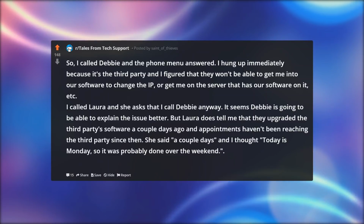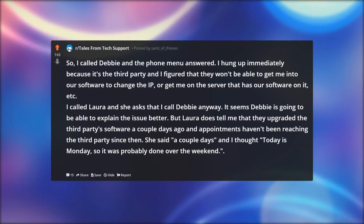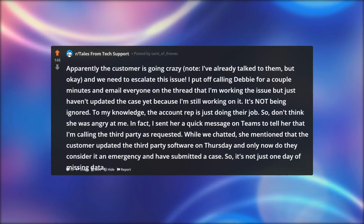I called Laura and she asks that I call Debbie anyway. It seems Debbie is going to be able to explain the issue better. But Laura does tell me that they upgraded the third party's software a couple days ago, and appointments haven't been reaching the third party since then. She said a couple days, and I thought today is Monday, so it was probably done over the weekend. About this time, the customer's account rep for our company starts sending out emails. Apparently the customer is going crazy. Note, I've already talked to them, but okay, and we need to escalate this issue.